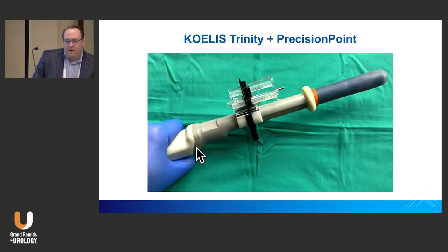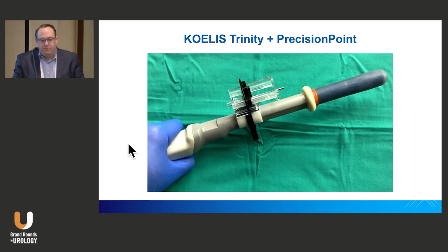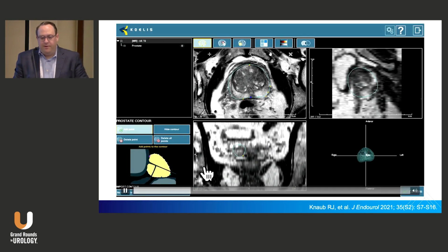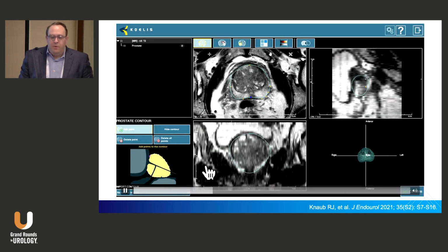So I pair the KOELIS Trinity system with the PrecisionPoint Transperineal Access System, which was invented by my very good friend, Dr. Matt Alloway, who's a private practice urologist in Cumberland, Maryland, and amazingly, through inventing this device, has revolutionized, I feel, the field of urology. So let me just show you, using the KOELIS system, what it's like to prep the MRI images, and then I'll talk more about the PrecisionPoint system.